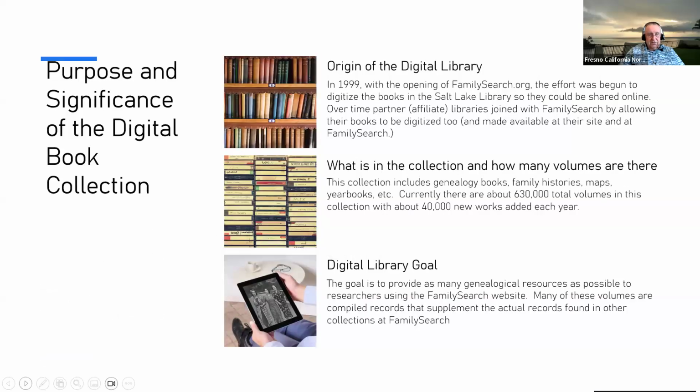Okay, digital books, just a couple of words on this. Okay, the purpose for the digital books. Back in 1999, when the FamilySearch website was created, they began an effort to digitize books, partly because they'd like to see them online. But secondly, it was to really help the library out because they were getting buried in books and they wanted them off the floor as much as possible. And so they started digitizing with the intent of opening up more space inside the FamilySearch Library so they would have more room for patrons, more room for the technology that was going to be coming.